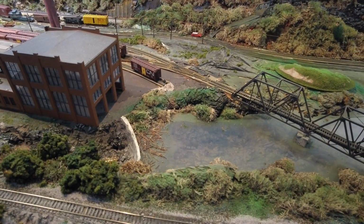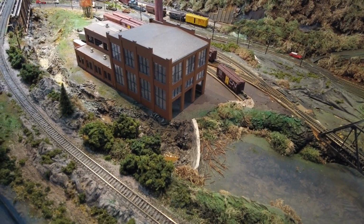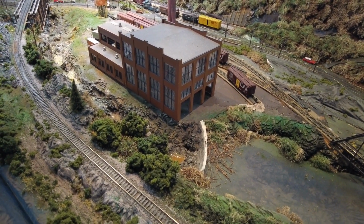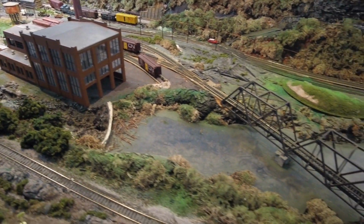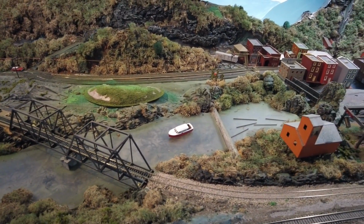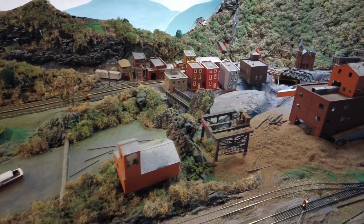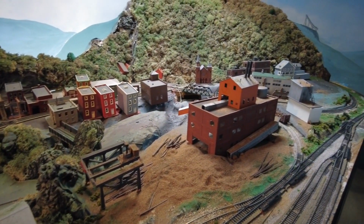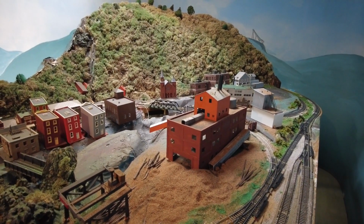That's the one remaining one. If you drive towards Berlin, you'll see it off to your right. It's kind of down in the valley. I came through Berlin, but I don't remember seeing too much there. I was in a hurry to get to the campground. And this is Berlin right here. And they had a paper mill or two here.